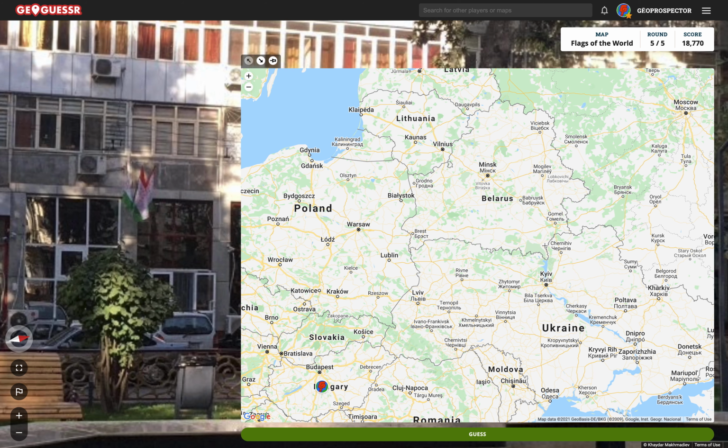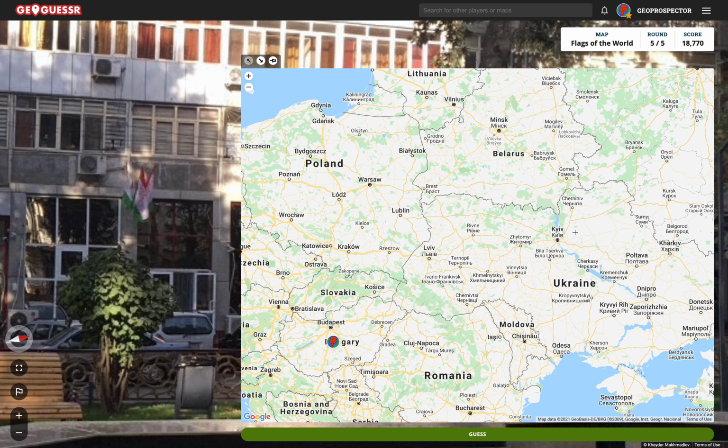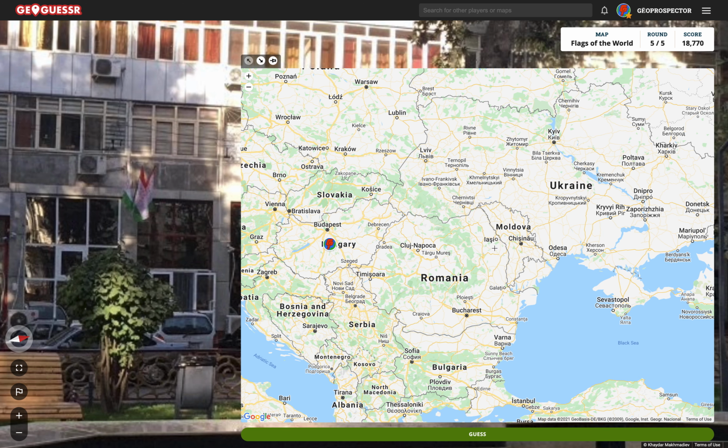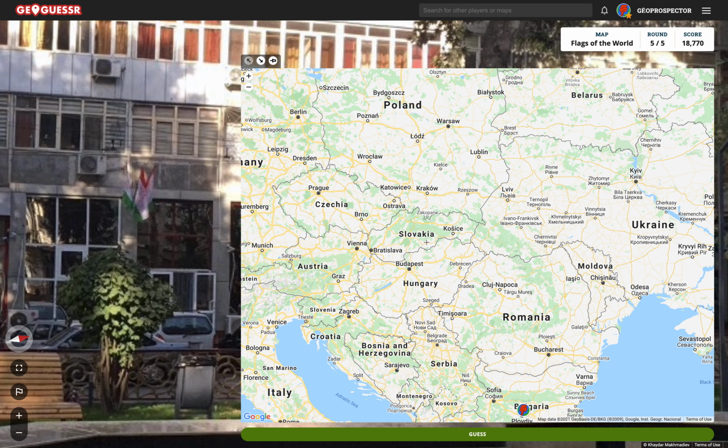It's probably best to eliminate what we know it isn't. So it's not the Austrian flag. It's not the Chechen flag. It's not the Polish flag. It's not the Ukrainian flag. It's not the Russian flag. It's not the Moldovan flag. We learned that last time. It's not the Romanian. It could be the Bulgarian flag. It could be the Serbian, Hungarian. It's not the Slovakian, I don't think.